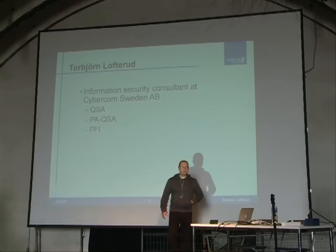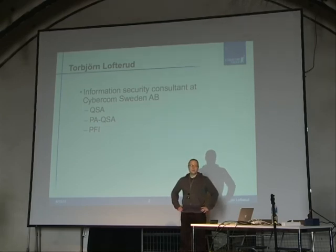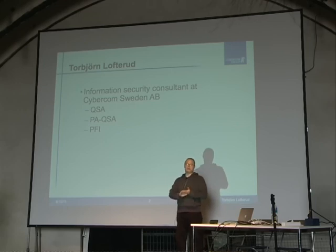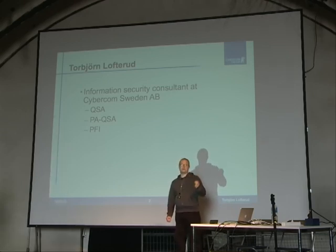So, my name is Torbjörn Lofterud. I work as an information security consultant at Cybercom Group in Sweden. I do mostly credit card information security. So I work with PCI DSS, which is a standardized framework for credit card security. As such, I'm what's known as a QSA, Qualified Security Assessor. That means that I do assessment of companies that handle credit card information.